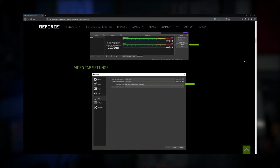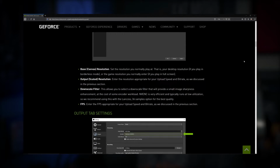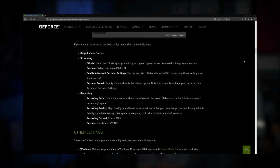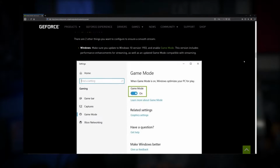One of those settings is making sure that game mode is on in Windows. Additionally, you'll want to run OBS or Streamlabs OBS in admin mode. That lets the encoder maintain priority over the game, even if the game is utilizing 100% of your GPU.